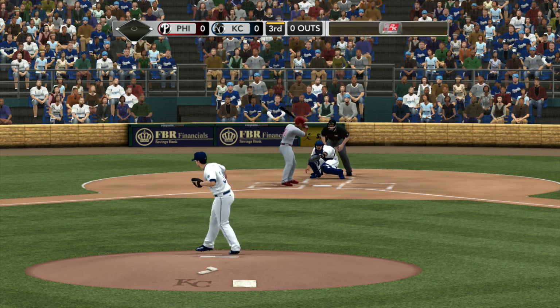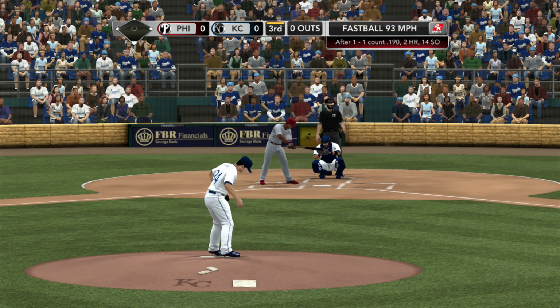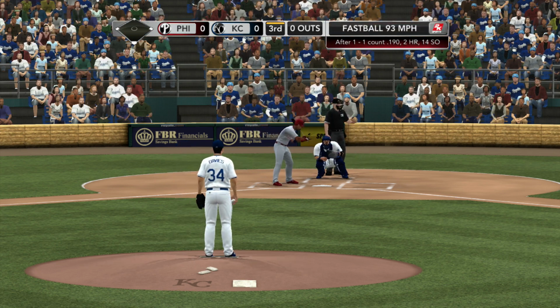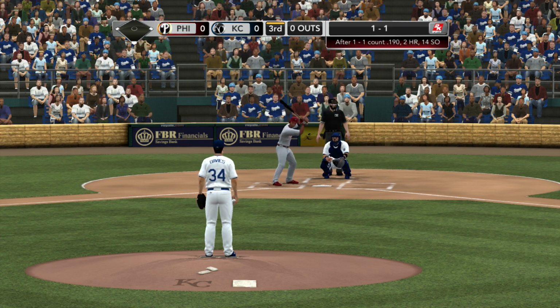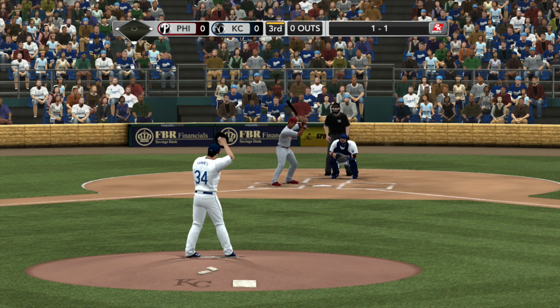Here's the pitch. Good eye by Jimmy Rollins. Stays away from that one, and it evens it up. Gary, the numbers seem to indicate he likes to go fastball on a 1-1 count, trying to get back ahead again. Spotted by Pena.